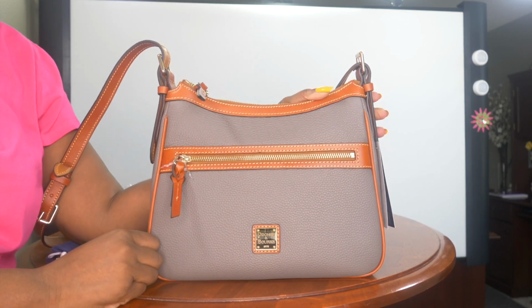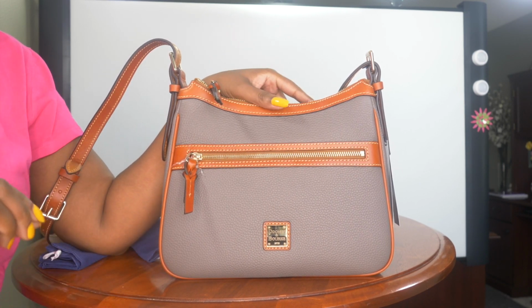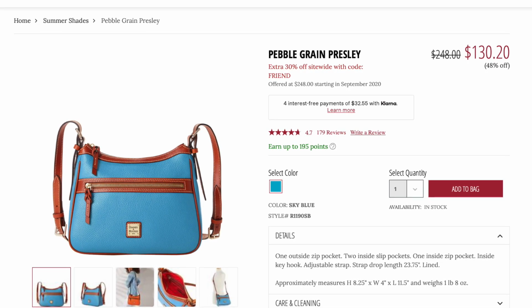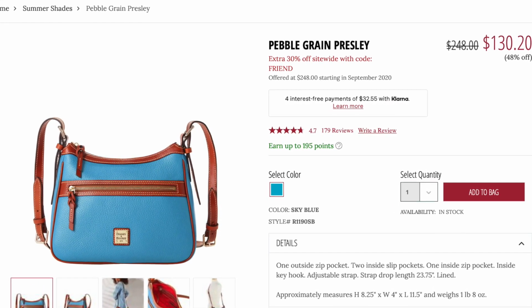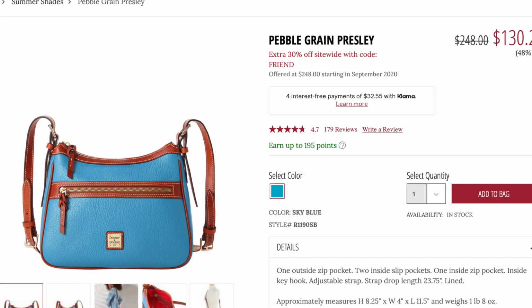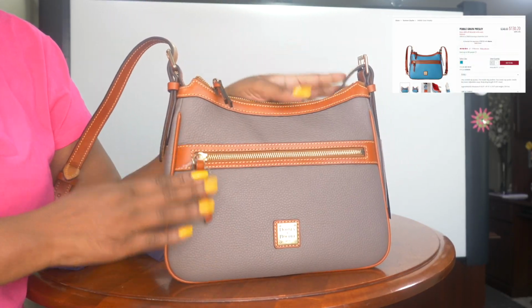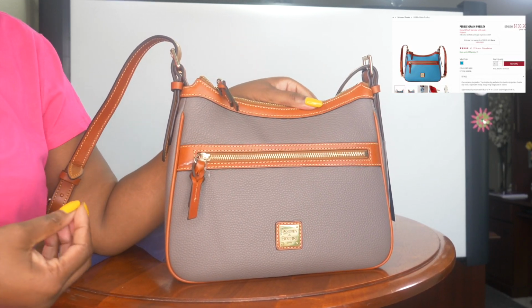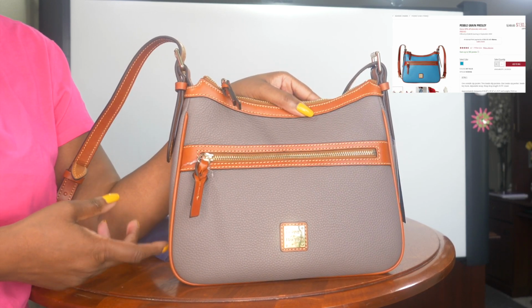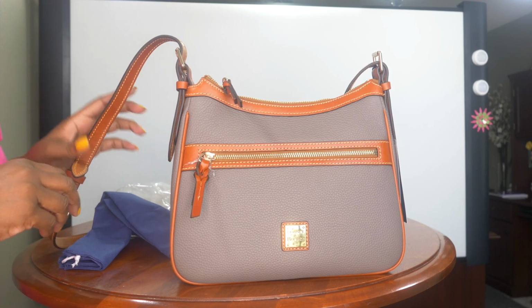Her style number is R1190. Currently, the only color that's available on I Love Dooney is sky blue. However, it is a beautiful color, so I'm just going to share a picture of it. If you're interested in Presley and you like light, bright, fun colors, now would be the time to pick her up, because that sky blue is really pretty and she is at a good price.